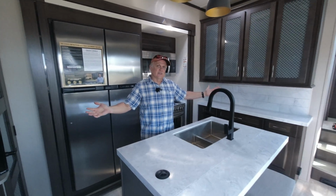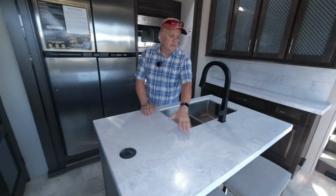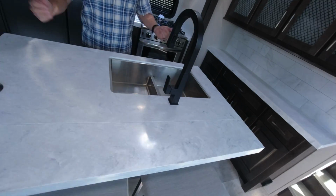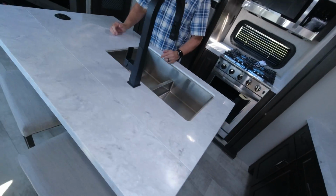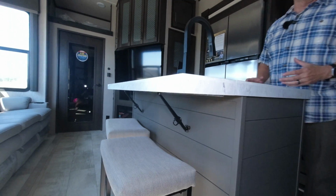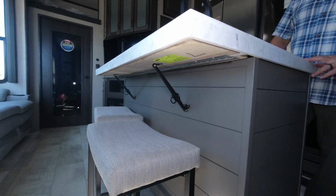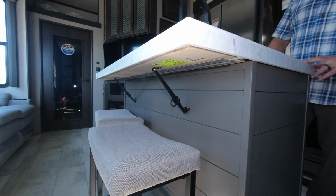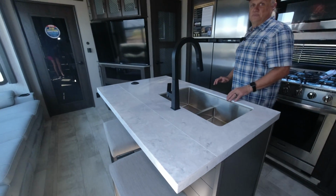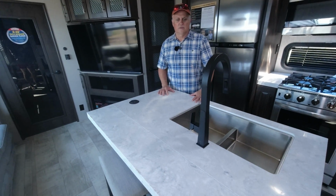I'm starting here in the kitchen, and the first thing you can see here is we have an extended countertop, and there's 2 bar stools underneath there. So in this unit, that's going to act as your eating area, which I kind of like. Yeah, I like that you can put this down and give yourself more space. Theoretically, I don't think it'll ever be put down. We'll need the more counter space. But yeah, I do like that.